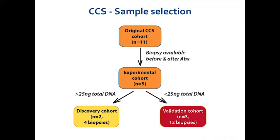So this is the actual samples that I used. I took all of the patients who were in the original cord colitis syndrome cohort, all 11 patients, and I limited myself to studying only patients for whom biopsies were available both before and after antibiotic therapy. This brought me down to an experimental cohort of 5 patients, and I obtained all of their biopsies.